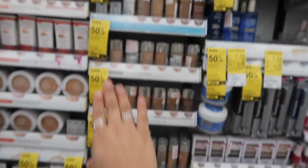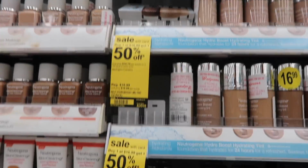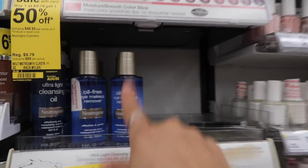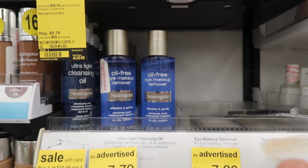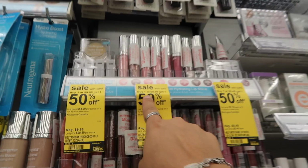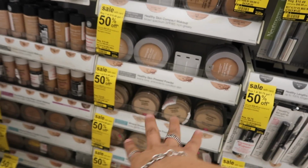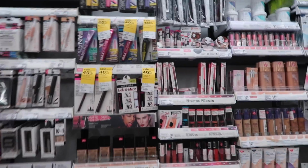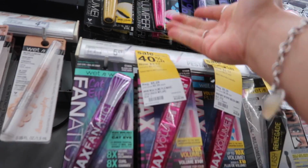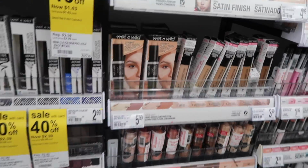So moving on, we're at Neutrogena. Buy one at $16.99, get the second one half off. Pretty self-explanatory. I tried this one once, didn't like it. It's actually really oily, can you see that? And it claims to not be oily, but it is. You buy one at $9.99, you get the other one half off. Super good deal. Same for the mineral sheer powders. Over here some too. Still 40% off with card, so now it's $3.17 instead of the regular price. And again, 40% off. Love this concealer.